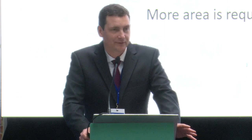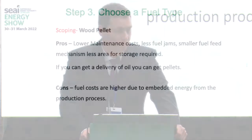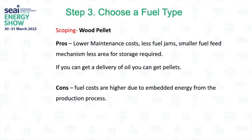So look, if you have the space, use it, because it's cheaper in the long run. Wood pellet itself, lower maintenance costs. So if you're used to not having very high maintenance costs, you can have fewer fuel jams, smaller fuel feed mechanism. So your oil system that you're replacing could be replaced pretty much straight out for a wood pellet system. Cons, slightly higher cost for the fuel because of the embedded energy in the process of making them.